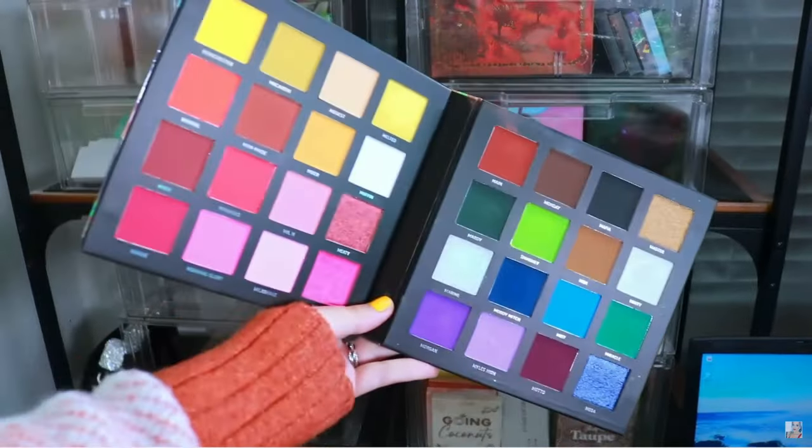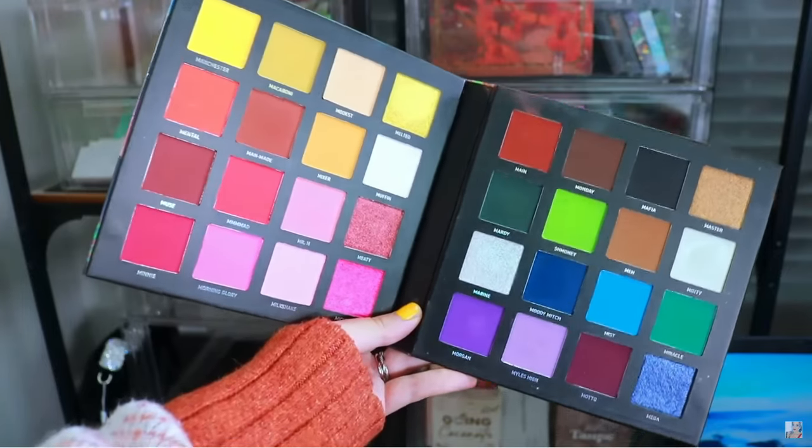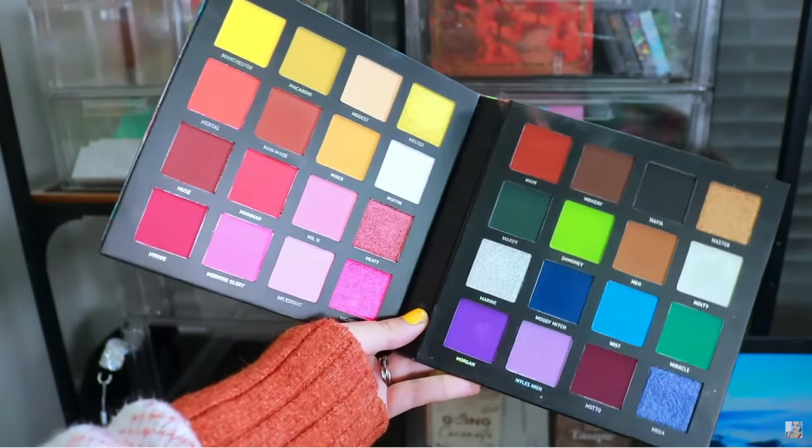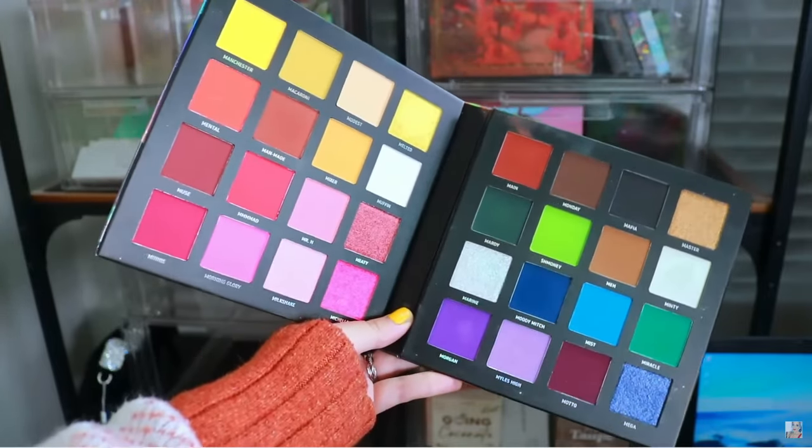This is the Made by Mitchell collaboration with Beauty Bay. I'm always going to hold on to this one because my beautiful, amazing friend Mikey sent this to me. And this is what started our beautiful friendship, like for 4 years now. And yeah, I'm going to always hold on to this.